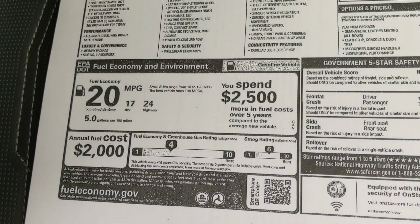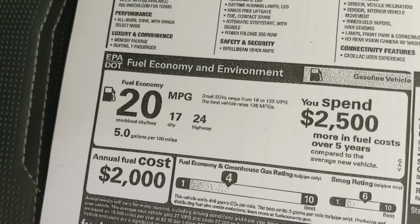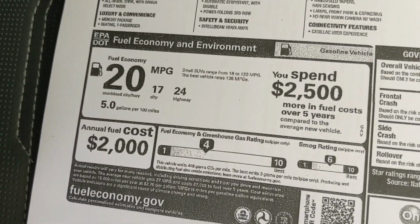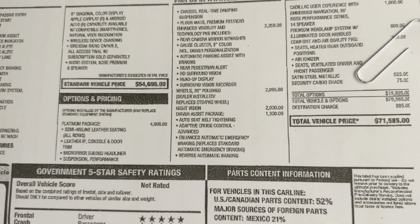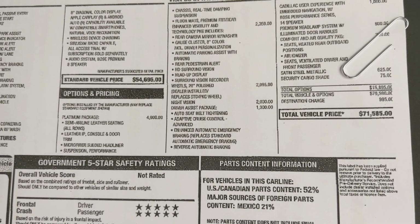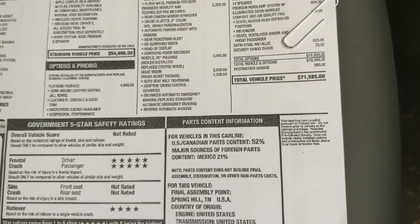Fuel economy is fine, I guess. 17 city, 24 highway, 20 mpg combined. Base price for this thing is $55,000. So this one's got about $17,000 worth of options, which we'll go over here.